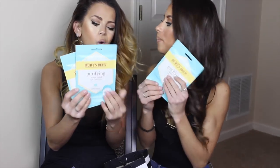We got these from Whole Foods. We got purifying masks. I just put them in the bag. Who loves sheet masks? Put it in the comment section down below. Everyone's like, I'm excited to try these.